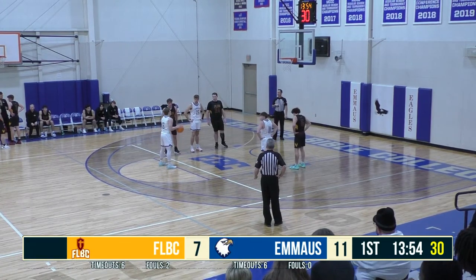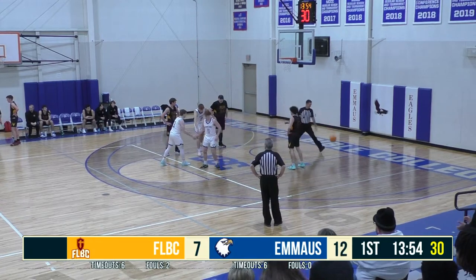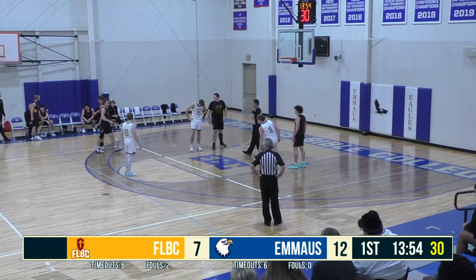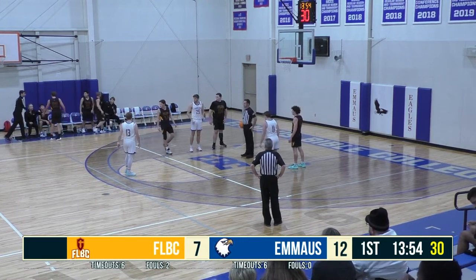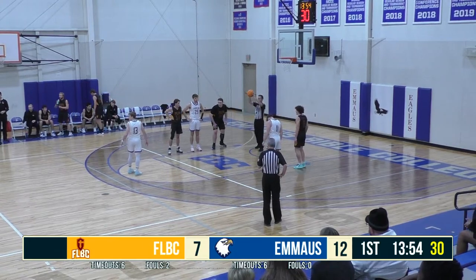Landon, just his fourth game back this year. Free throw is good. Missed the first month of the season with mono. Cleared to play. He played every game last year. So it's good to have Landon back as he makes the first.